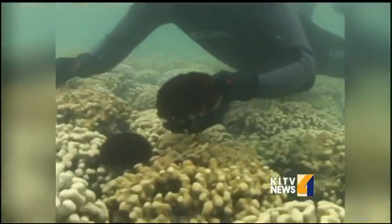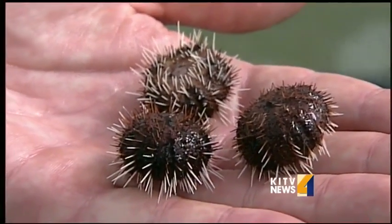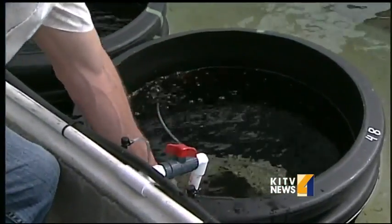So they employed a second punch, sea urchins. We needed something else to follow up after the algae was removed. And that's when we'd been testing these sea urchins. These are just native to Hawaii. They're called the collector sea urchin.